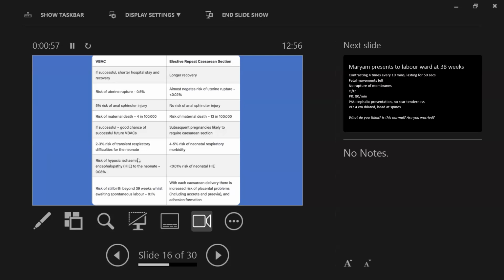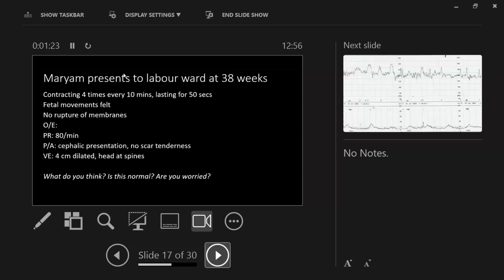But the key thing is this risk of the scar rupture, which is about 1 in 200. So she's very likely to deliver vaginally safely, and that will be better for her recovery afterwards, better for the baby in relation to less risk of neonatal respiratory morbidity in the form of TTN, but it doesn't come without risks of uterine rupture.